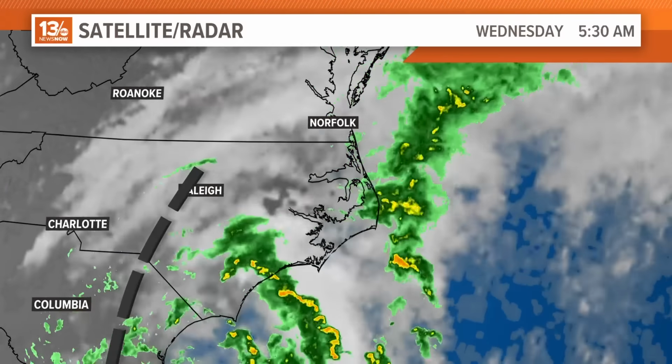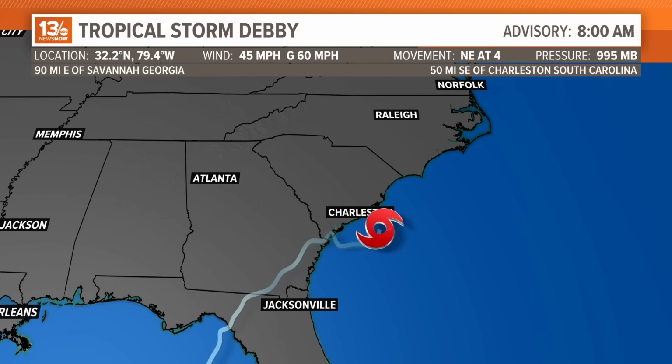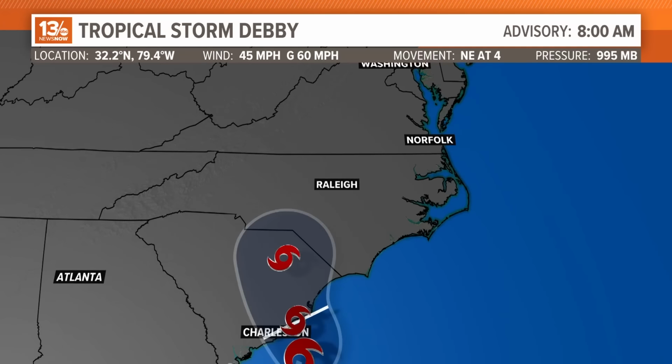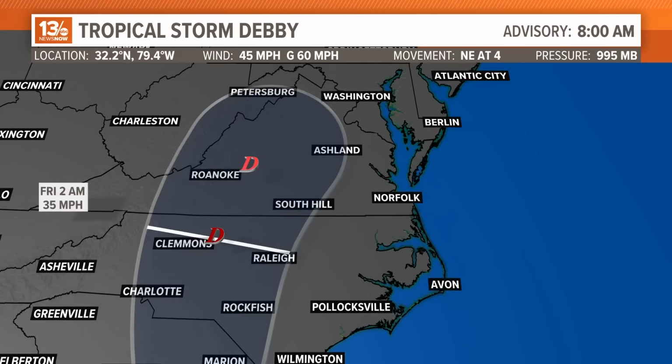So again, another look at what Debby is doing right now. This is the 8 a.m. update from the Hurricane Center, showing Debby is a weak tropical storm, but trying to tap into some of the warmer Atlantic waters to slightly re-strengthen. By tomorrow, it should be a tropical storm still, but with higher wind speeds, maybe up to 50, possibly 55 miles per hour before it makes landfall on Thursday. Now, going through parts of the Carolinas as a tropical storm before weakening into a tropical depression to our west.